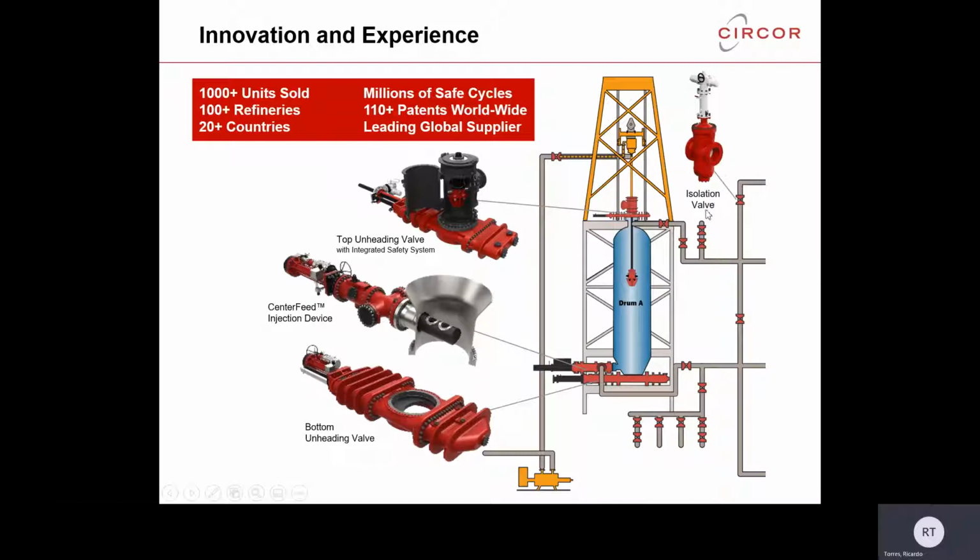DeltaValve's flagship product is the bottom unheading device, which utilizes this sliding gate technology in double block and purge. The use of this technology has proven to be very robust in this environment, in the sense that it can deal with this solids-laden service a lot more reliably than wedge or ball plug valves. So it only seemed natural to evolve the technology into the isolation valves.